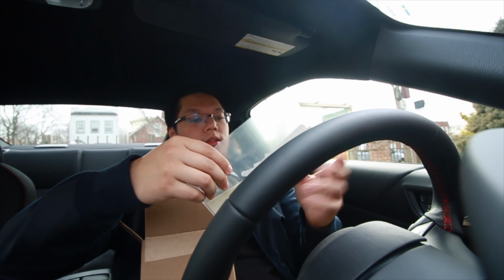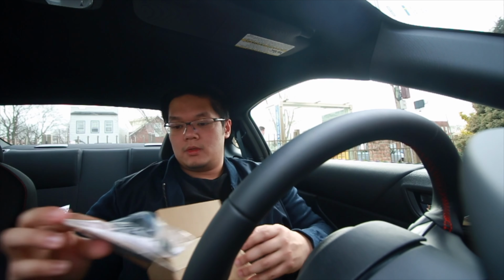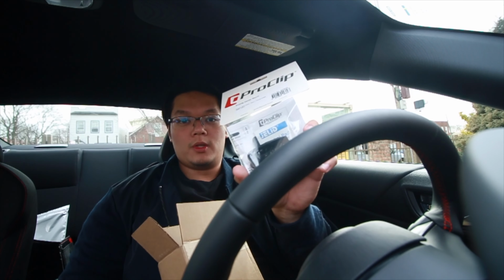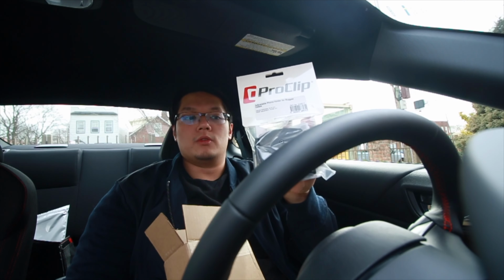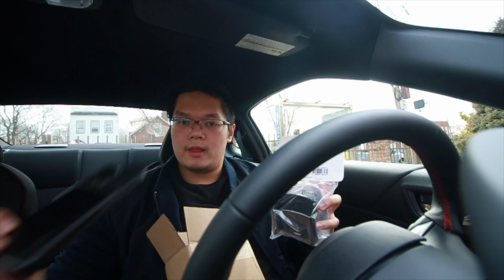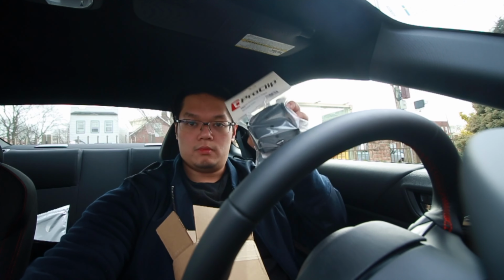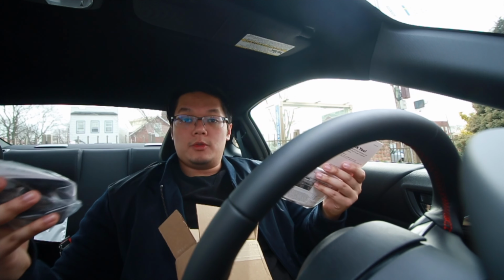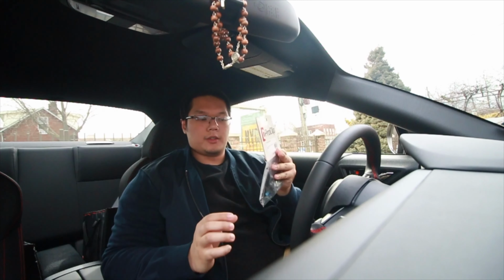This will be going in the studio, and if I have a place to put it in the car, I will find it. Ooh, okay, all right, I'm liking this already. This is the ProClip center mount, and here is the rugged phone case holder. So they have different widths of phone case holders. I happen to have a thicker phone case with a card holder, so I let them know that, and this is the one that they sent me. And let's get into it. Shout out to ProClip.